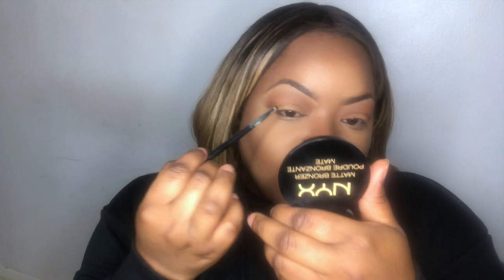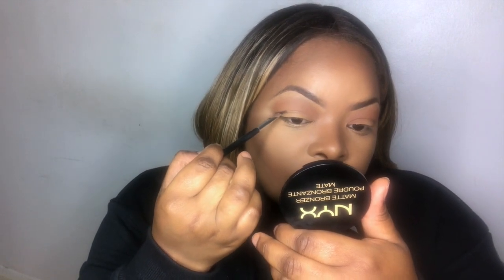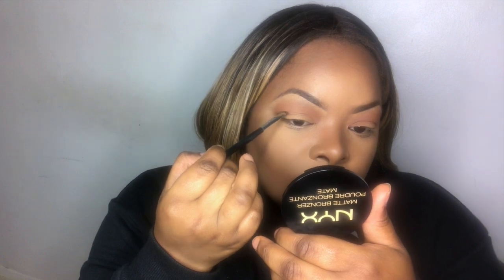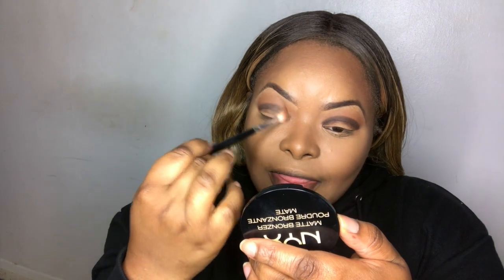So go in, start up here and just pack that shade into that crease. Okay, so now that that's all in there, I'm just going to go in with my blending brush again and blend it all out, because we don't want that harsh line. Well, we want quite a defined line, but not so much of a harsh line. So I'm just going to go in and blend that all out.